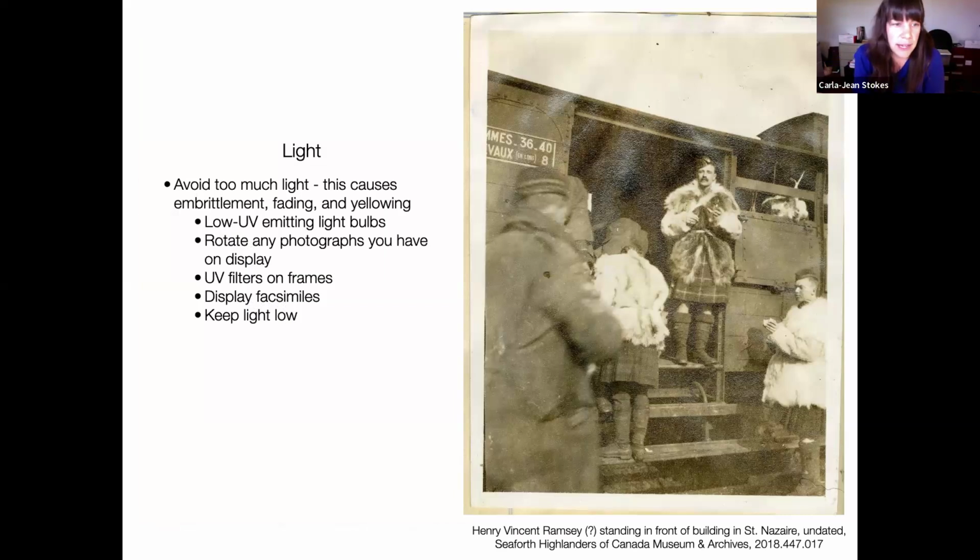As we know, photographs are light sensitive, so we do want to avoid exposing them to too much light, because it can have several causes, like making them brittle, making them fade, and making them yellow. And of course, those are all irreversible types of damage.